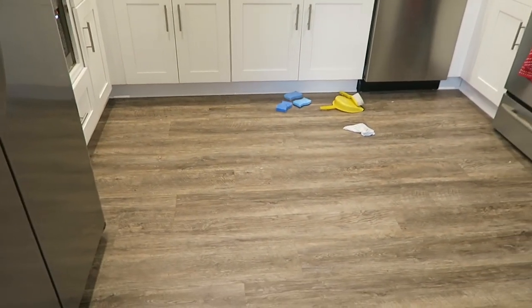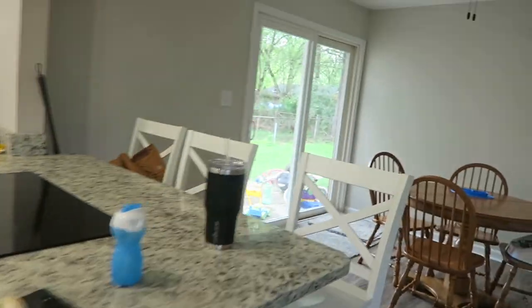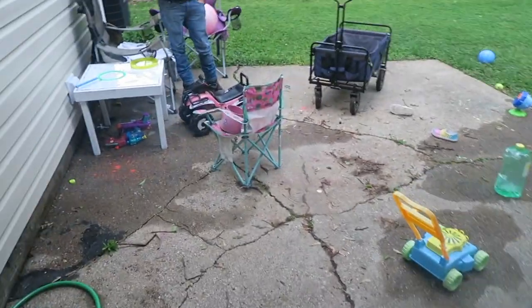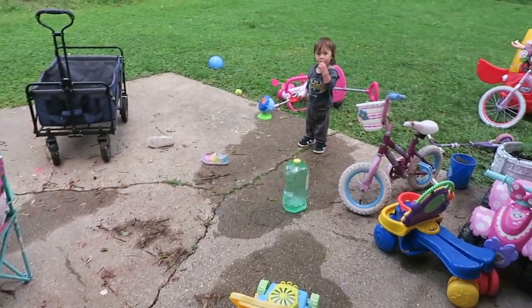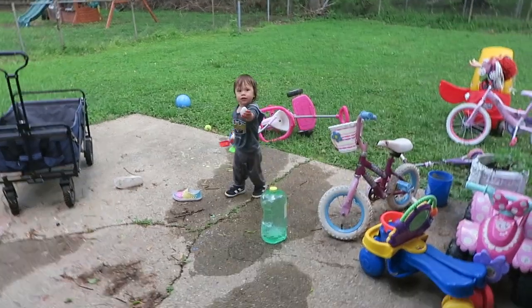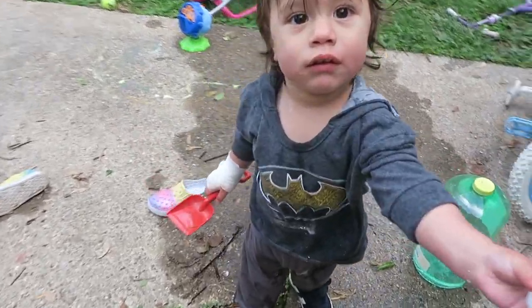Oh, I can tell Asher's been in here. I think they were done from there. They probably came in for a second. Here they are. We'll go say hi to them to end this. So yeah, that's it. Our patio. I don't really want to be out here. Hi, Ashy. Are you eating chalk? Oh, a fake egg? Cute.